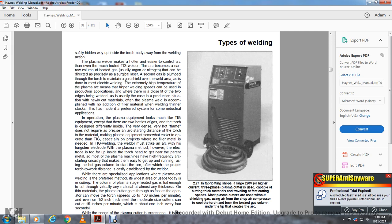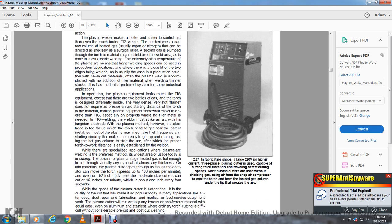A second gas is plumbed through the torch, maintaining the gas shield over the welded area, as done in most electric welding. The extremely high temperature of the plasma means a higher welding speed can be used, in production applications where there is close access to the edge of the material being welded. Plasma welding is often accomplished with the addition of filler metal, thinning the stock, and is preferred for some industrial applications.